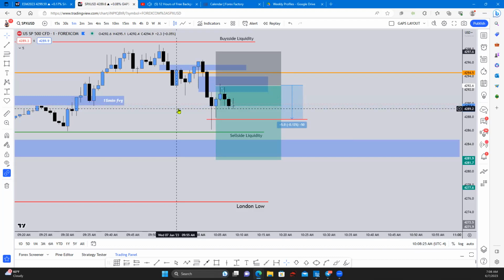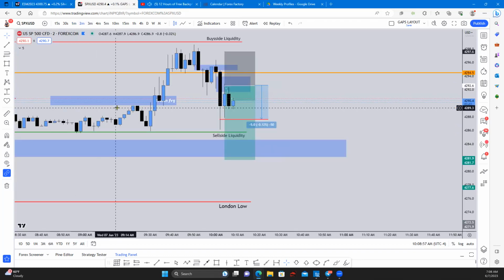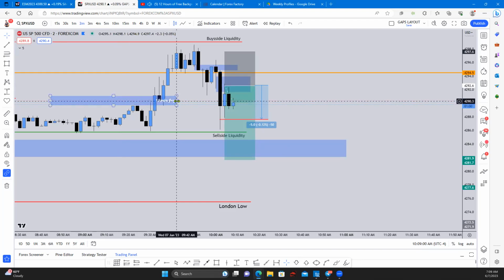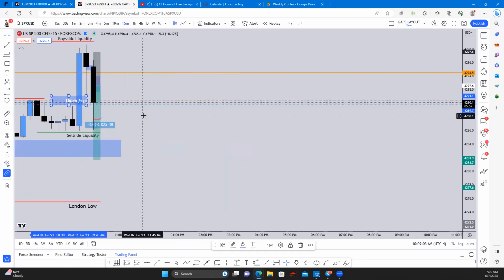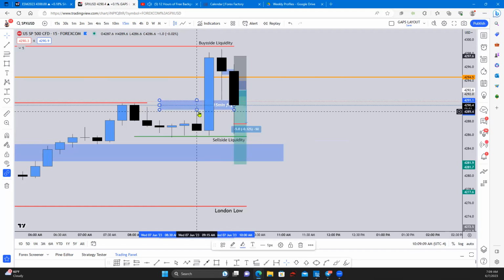Currently hovering around 2.5 points. Minute gap, but tap this low.